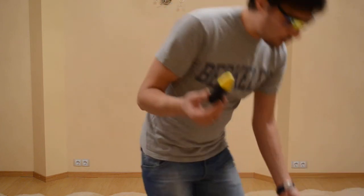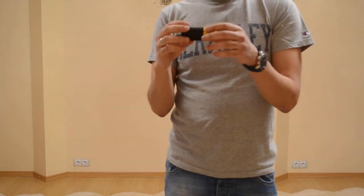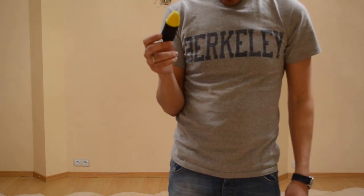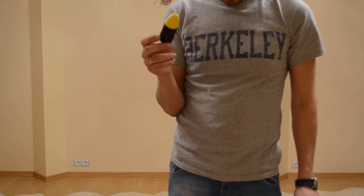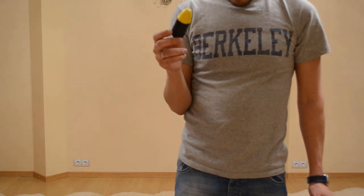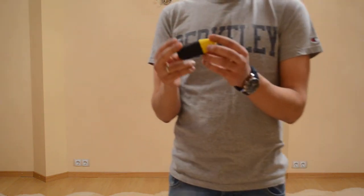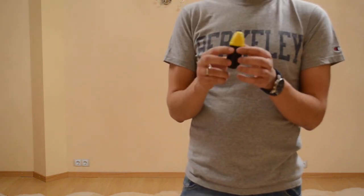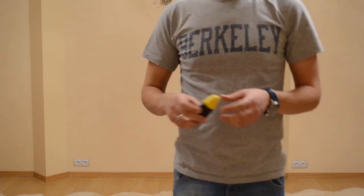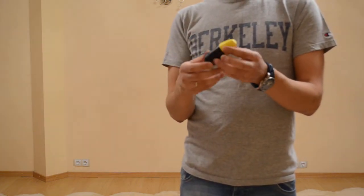Several words about the grenades themselves. They are made from, how is this material called? Not polyethylene, but polyurethane. Yeah, polyurethane foam. It's the same thing as the montage foam. If you have done montage works in your apartment or home, you have seen that foam. So it's quite light. It's very, very light.